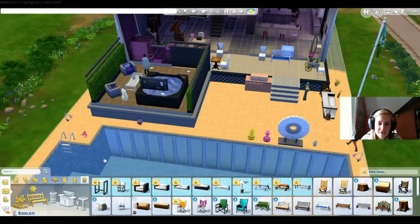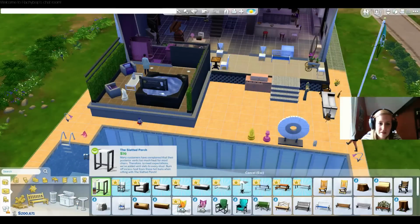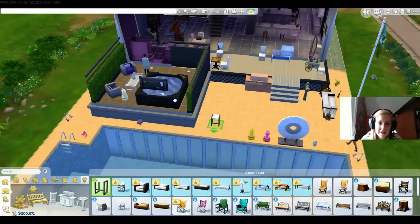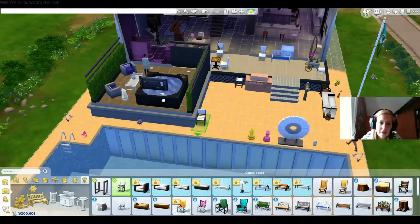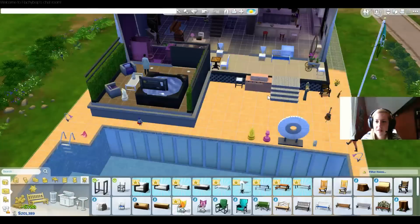Anyway, benches. Check these out. Slatted bench. Again, different colours. We can put that by the pool, or we can put it here, and then people can sit next to the barbecue. Might be a bit of a fire hazard. Just get rid of these things.